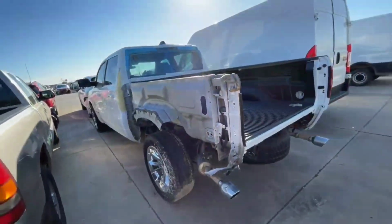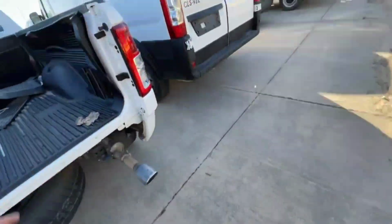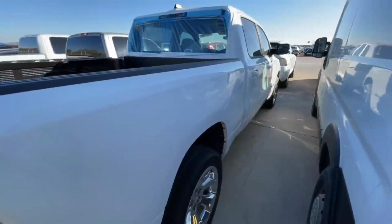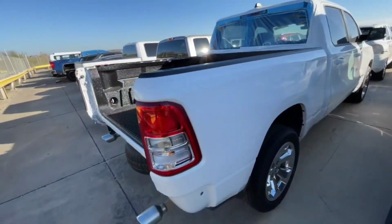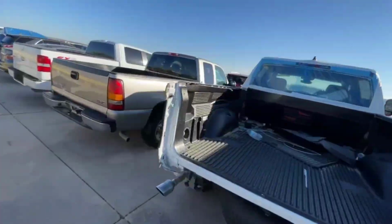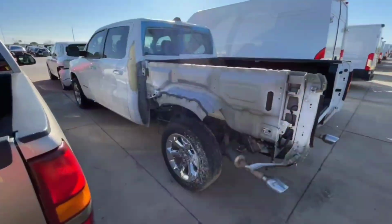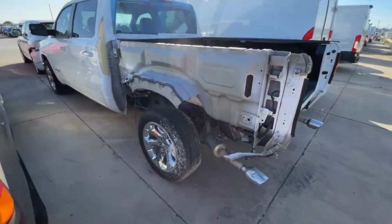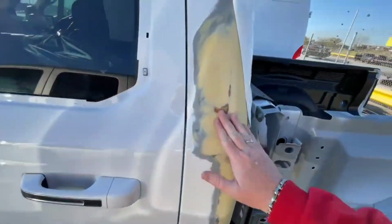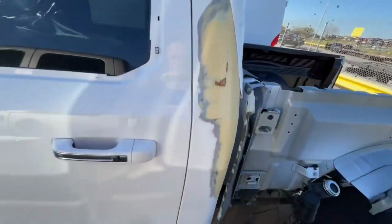I don't know why you'd do that much work to fix the bed when you could just replace the whole bed. But maybe they were trying to save money and they just got to too much and the insurance company said no, total it. That's probably my guess, is they got too high on the monetary value and they said no, total it, get it out of here. And that's what happened with it. But I mean, it's basically a brand new truck. They already did all this for you. You know, you just got to sand this up and you'd be good.